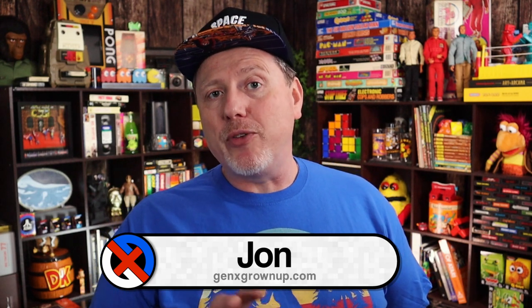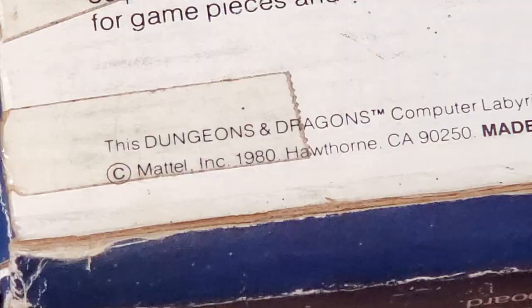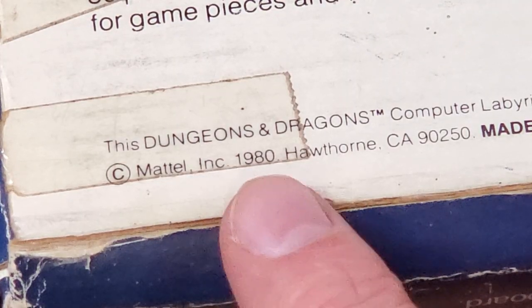The gadget that I found just recently at a local toy show was this Dungeons and Dragons electronic labyrinth game released by Mattel Electronics. Yeah, the same folks that gave us the Intellivision put out this board game in 1980.